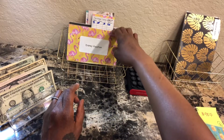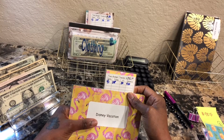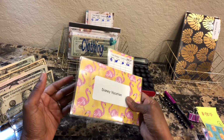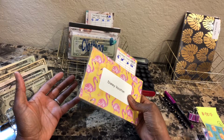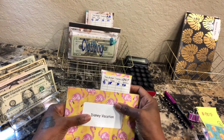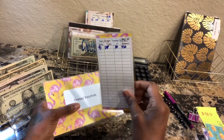Next is Disney vacation. Our goal is to take our grandson to Disney. And we were planning on taking him on his second birthday, which is this year. However, we keep getting mixed feedback from people saying it's a waste of money to take a 2-year-old because they're not going to remember anything. So do you agree with that? What age do you think would be a good age to take a child where they remember it for a lifetime? So Disney Vacation, we currently have $420.